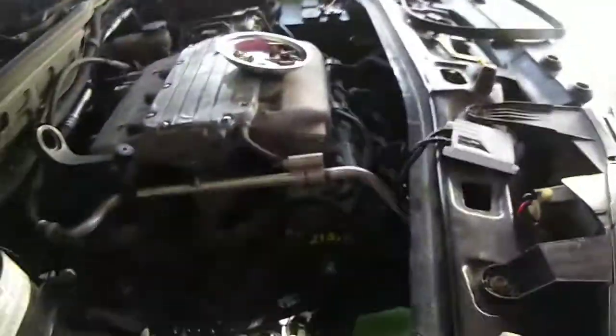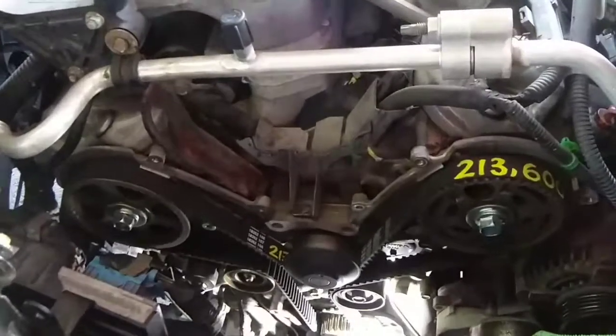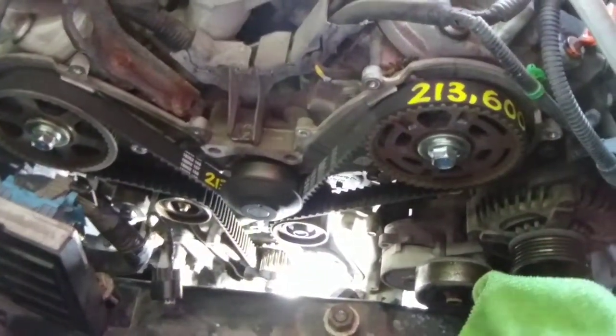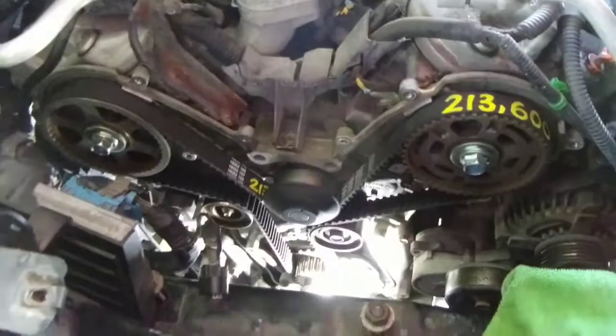So what I'm gonna do from this point is I'm just gonna go ahead and put everything back together. I mean, you guys don't really need to see that. It's just the reverse of what we just did. And go ahead and fire it up, and I'll let you guys hear that. So we'll touch back as soon as I have everything back together.